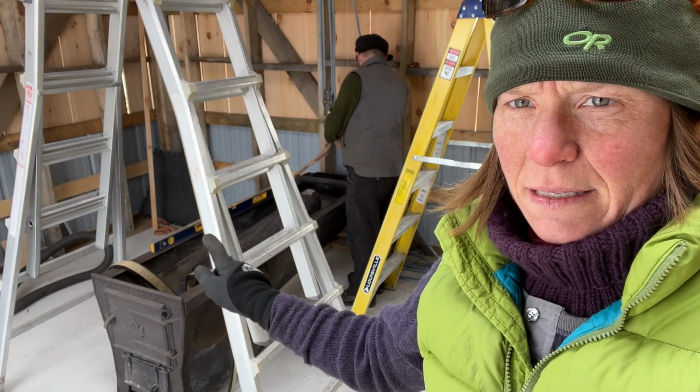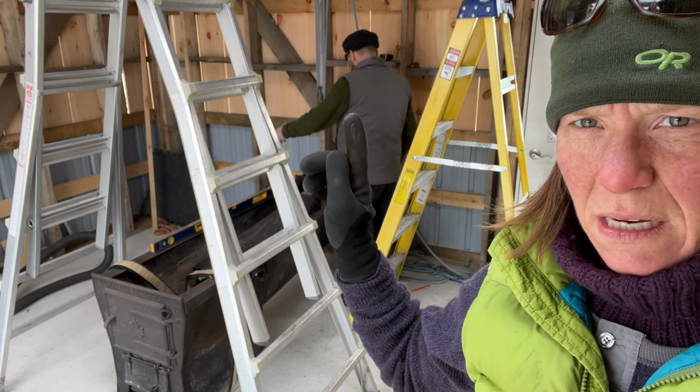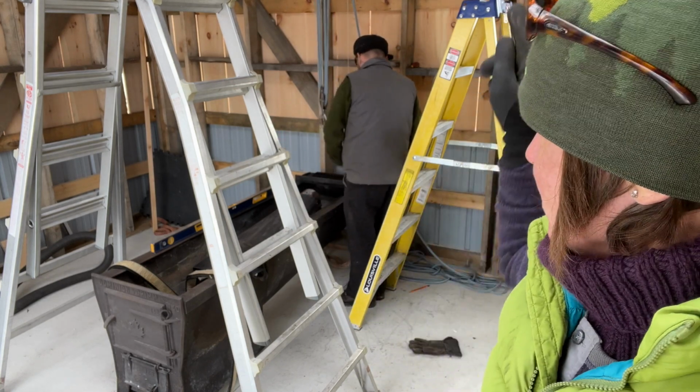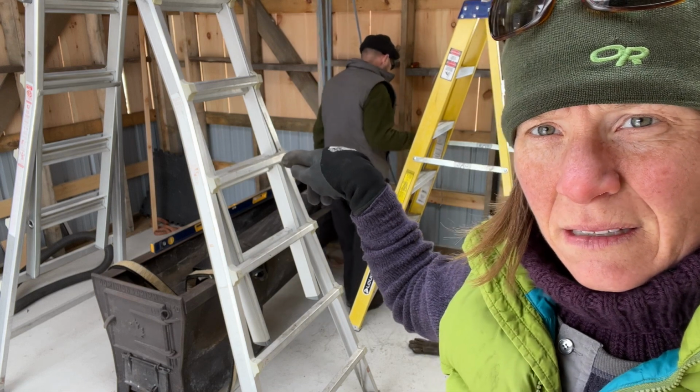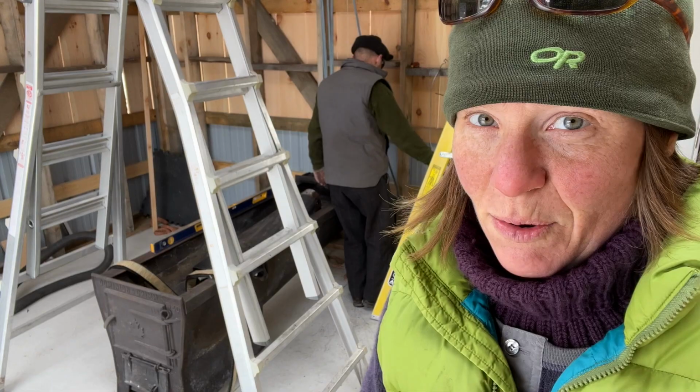Okay, it's level. It's in. We just have to do the stove pipe. We have to cut it because it's a little bit too long. Put the steel on behind and then closer to being ready to boil.